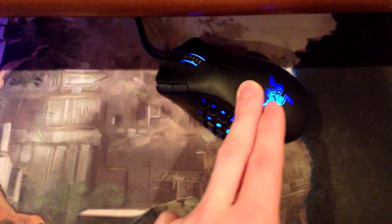Let's go with my peripherals here. We got the Razer Naga. Had this thing for almost, oh god, 4 years? I've had this thing for a while. I don't even use these. Like, I don't even use them. But it's still an excellent mouse. This thing's held up really well.